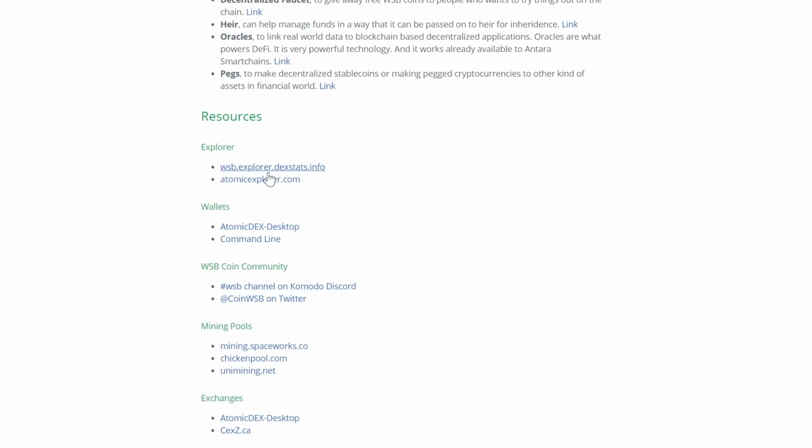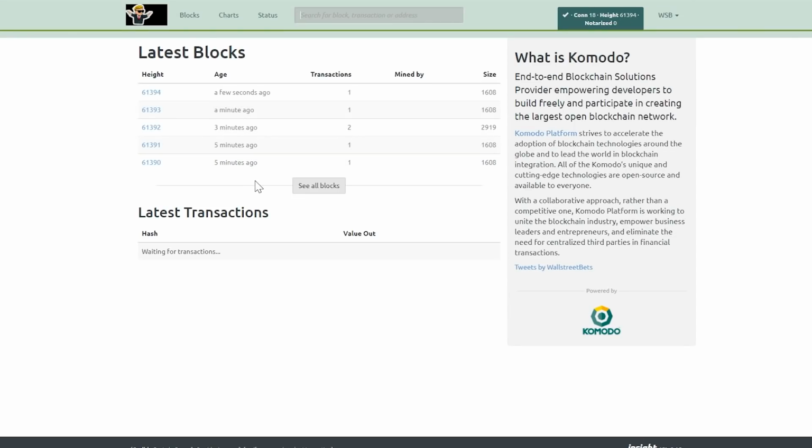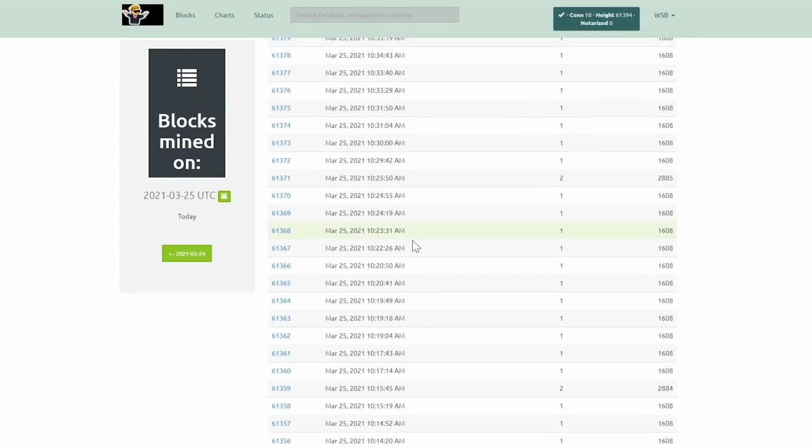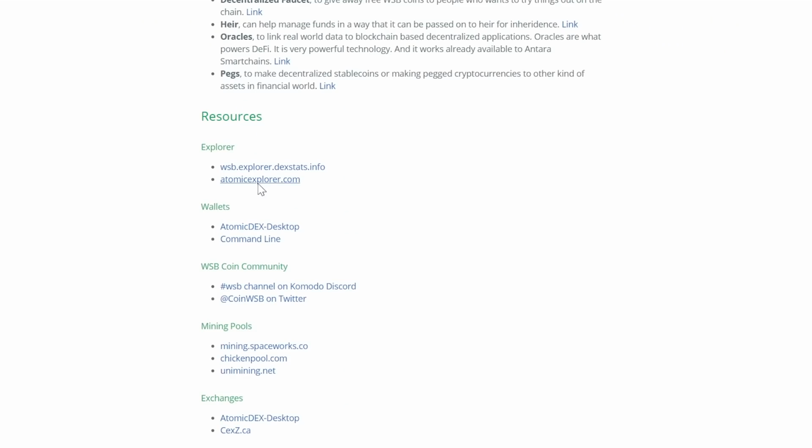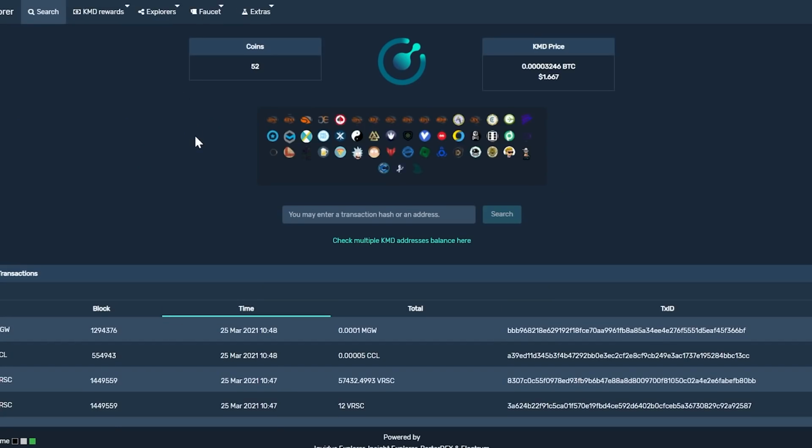Here's your resources. There is an explorer, which you can take a look at with all their stats. You can see there are very few transactions going on. And there you go, there's the full explorer. The explorer is working. So a lot of this stuff is actually interesting because it's functioning better than a lot of coins that I get asked about all the time.